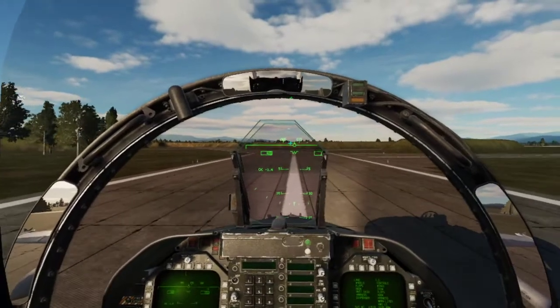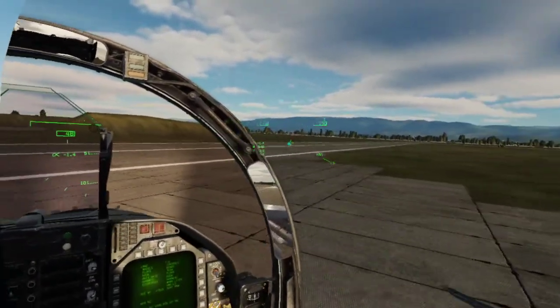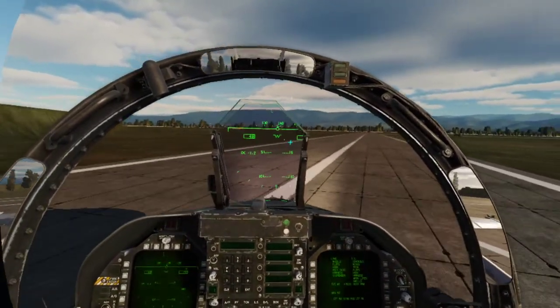Yeah, we were at 10,000 feet, upwards of 420 knots, driving directly at the target, and they were falling short. It's crazy. I'm so eager to see this.